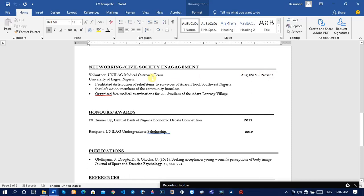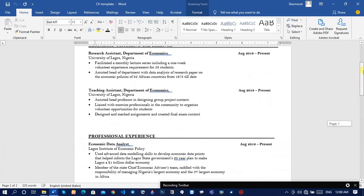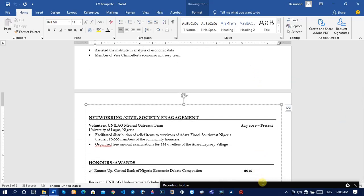He facilitated the distribution of relief items to survivors of the Adara flood in southwest Nigeria that left 20,000 members of the community homeless. Then he also organized free medical examination for 296 dwellers of the Adara leprosy village. So you can list as many as possible, but sometimes before you write a CV, you have to check if the person going to read your CV has some requirements. Some of them do not need you to include certain things. For example, some will not ask you to include research or teaching experience, so you don't have to include them. But usually they will ask you to include professional experience, of course.